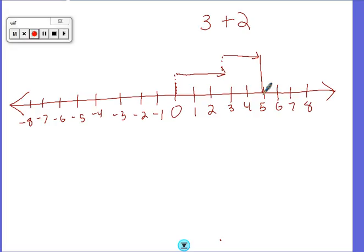I missed it a little bit. All right, so that's all we're doing. 3 plus 2 equals 5. So this made a physical representation of what we were doing. Now, let me erase this part. How do you do that with subtraction? I'll show you. That's next.